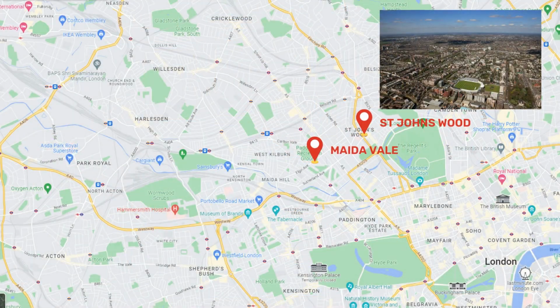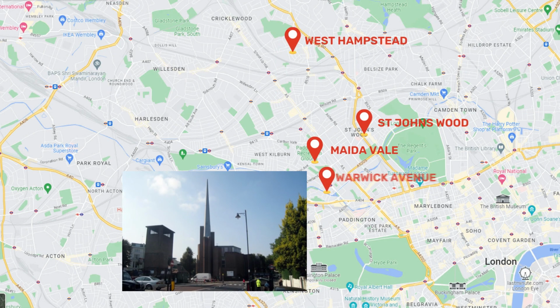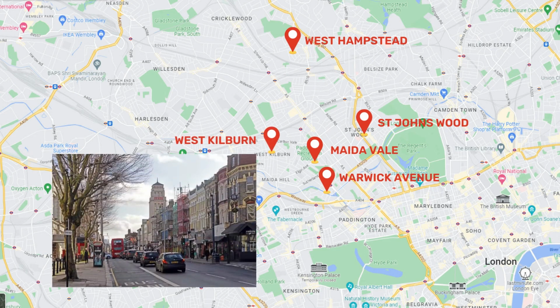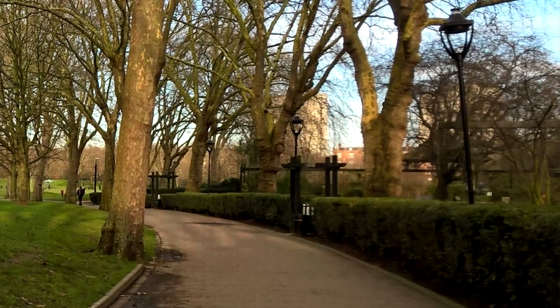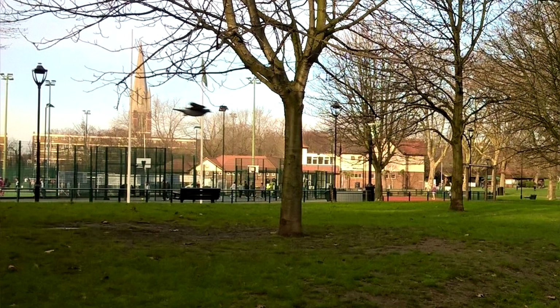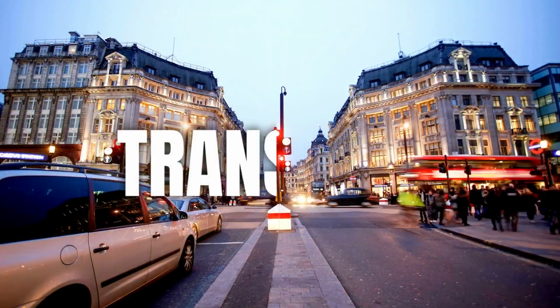And so where it's located exactly, to the east you do have St John's Wood, to the north you have West Hampstead, to the south you have Warwick Avenue, and to the west you have West Kilburn. Its postcode is W9 and the Maida Vale ward represents it. It's very well known for its tree-lined streets, serene canal walks and of course amazing garden squares.